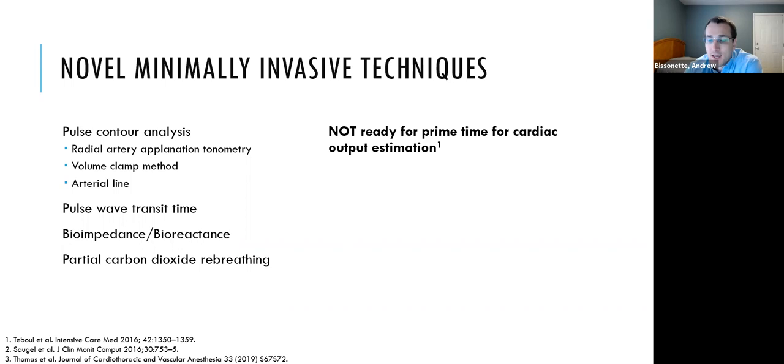I will say that these technologies continue to be refined with further software versions that make them better and better and better, especially the pulse contour analysis software that we'll go through. And when we unleash things like artificial intelligence on these, it's very possible that these could improve accuracy and definitely be the wave of the future.